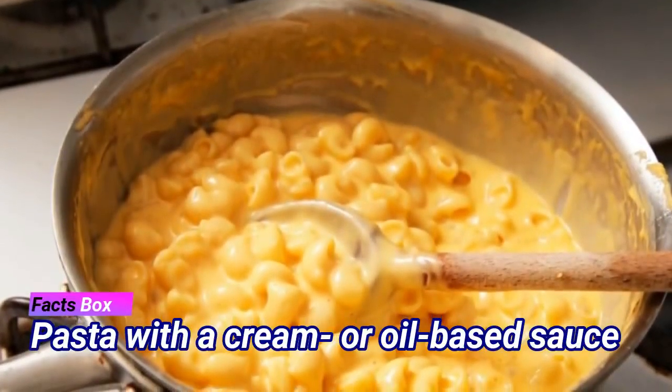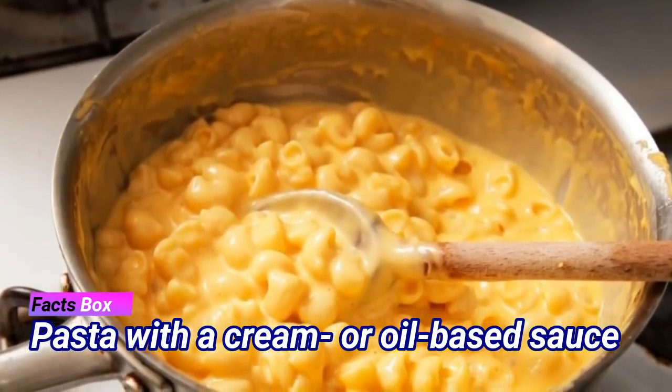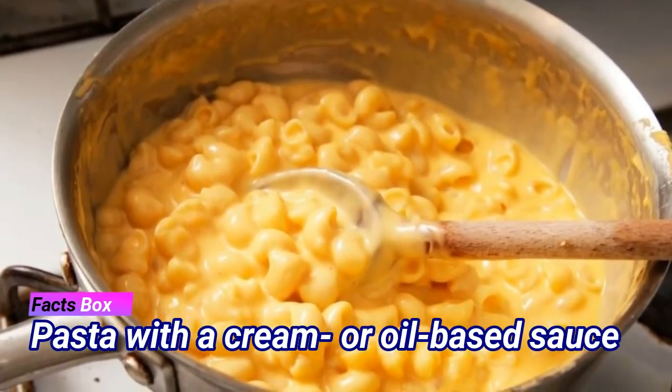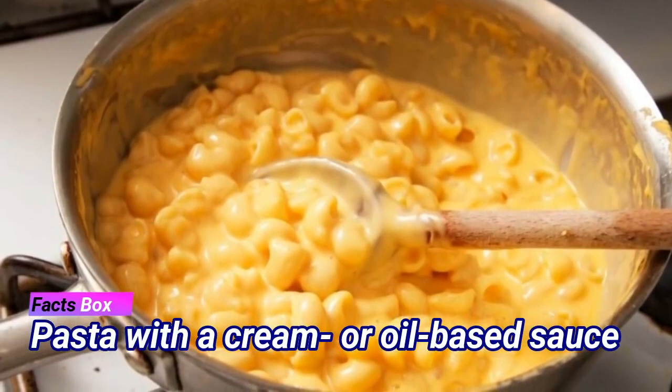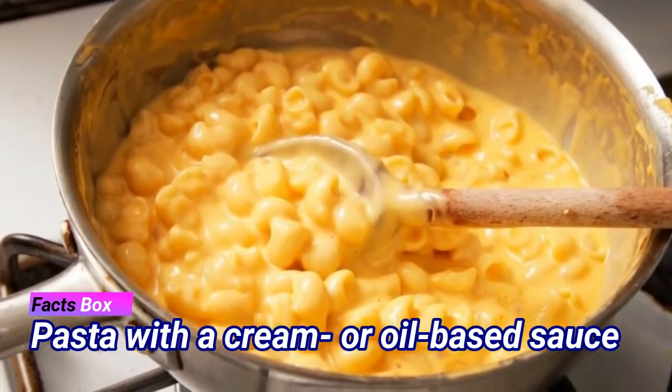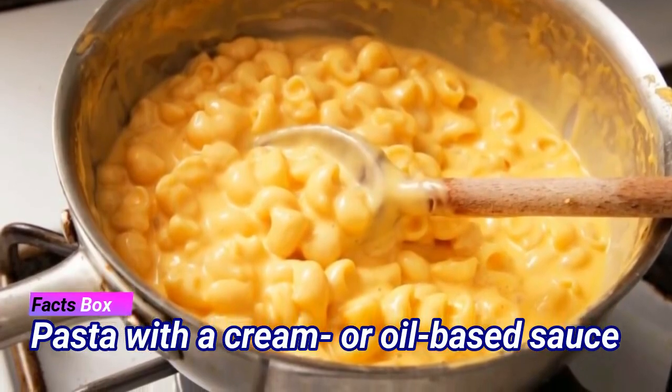Pasta with cream or oil-based sauce. If this dish gets too hot, you'll have a mess on your hands. In other words, a leftovers disaster. Avoid the microwave, which will overheat it, and simply toss it in a pan on medium heat. Don't forget to add a dash of cream or oil while it cooks.